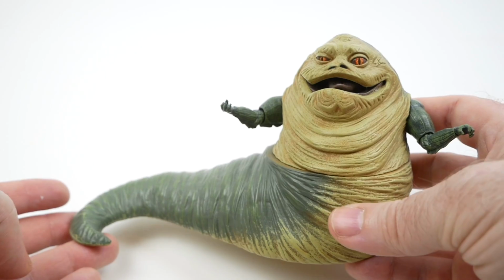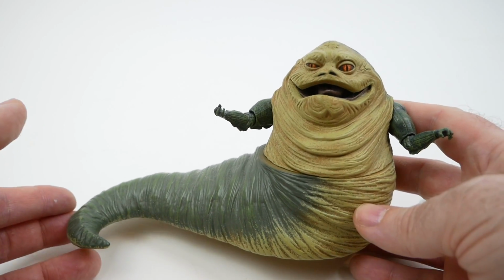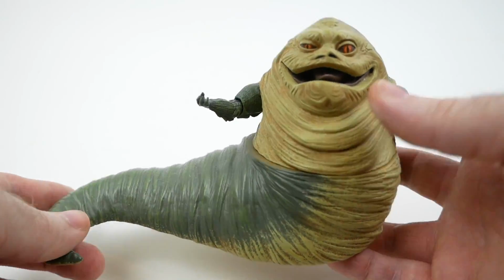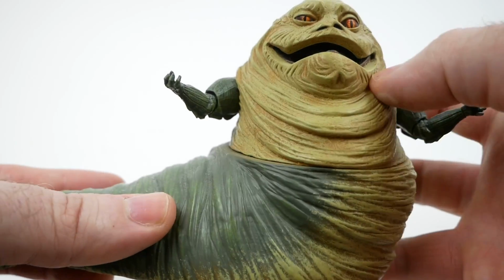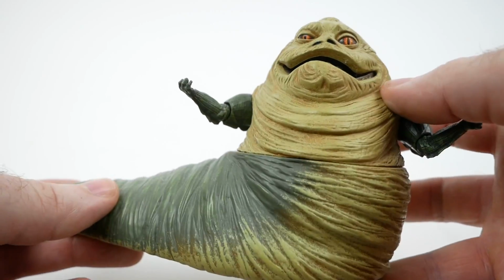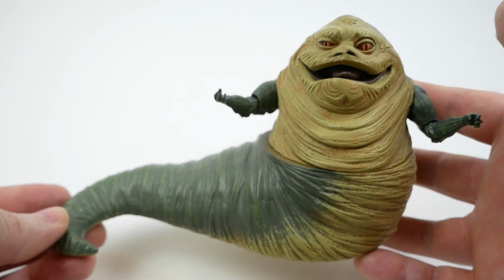The reason I'm showing you this, though, is that a lot of people have been using this one as the basis for Ziro the Hutt customs. I don't actually have any based on that. I've never made one myself, mainly because I was a little worried about this rubber. It's difficult to paint if you try to use standard acrylic paints. I'm pretty sure it's going to crack and look bad, so I've never gone as far as to try and make my own custom.